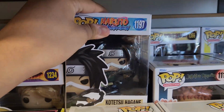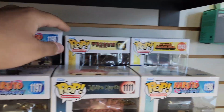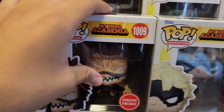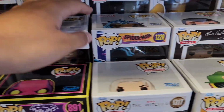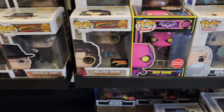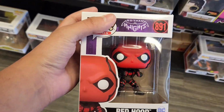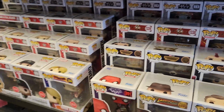There's Kotetsu and his friend. He's in one. My guy's back there. A lot of My Hero ones too. Deku. And all these ones, there's all sorts of cool ones. That's cool. Don't you like the Twinkie? The Twinkie's goofy. I don't know. Red Hood's another nice one. That's cool. They have all the Guardians, which are still pretty cool. Look at all that.